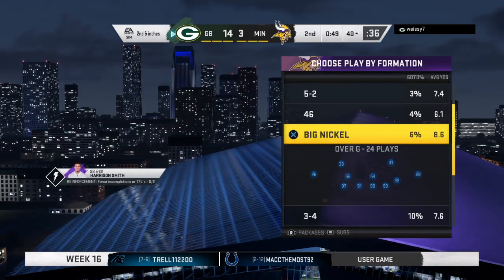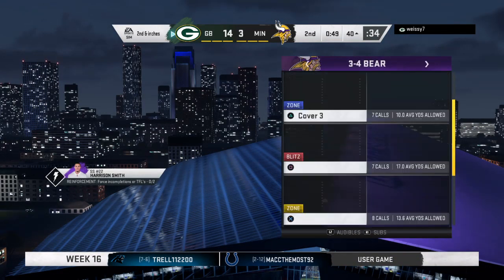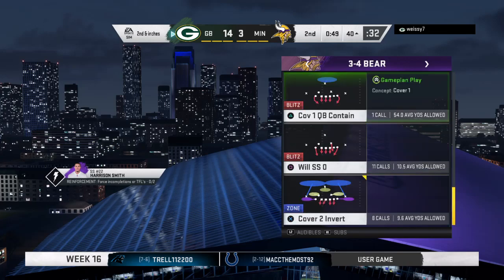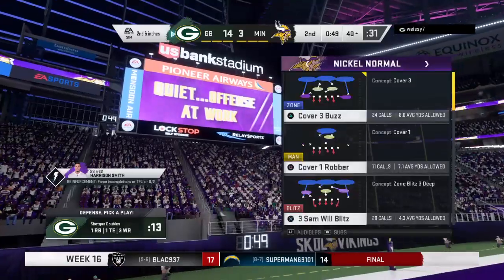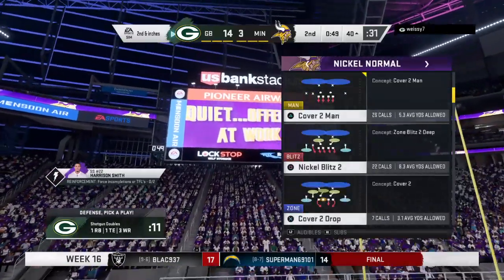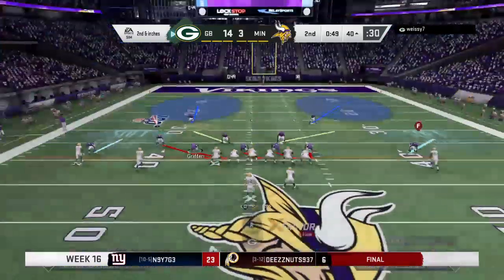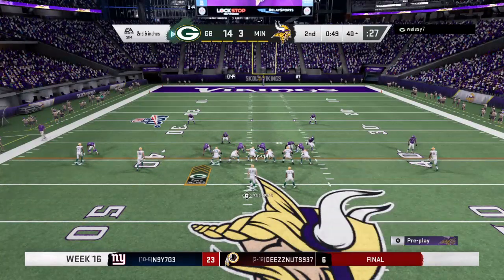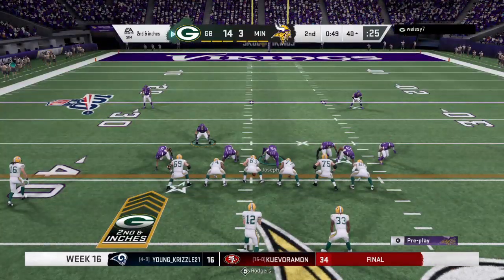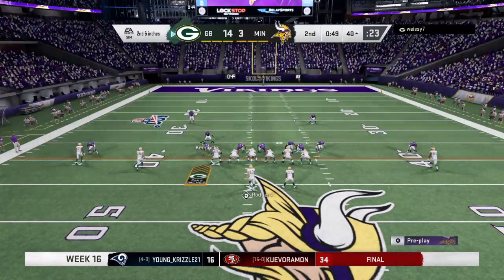He's out of bounds. 10 yards on the pickup. It's 2nd and inches at the Vikings 40-yard line. So not quite a 1st down just yet as they come up on 2nd and less than a yard.